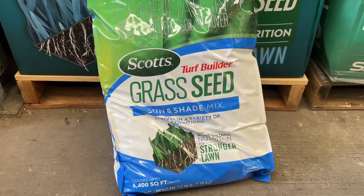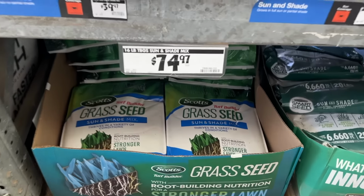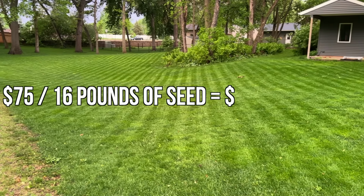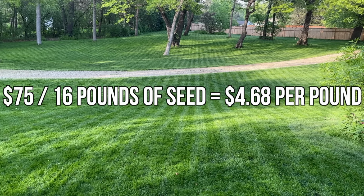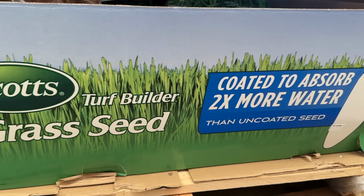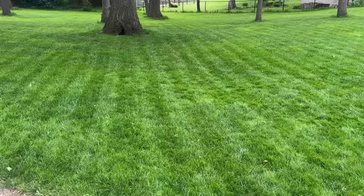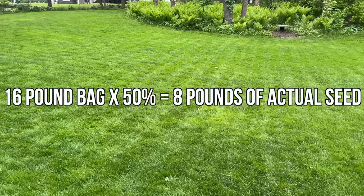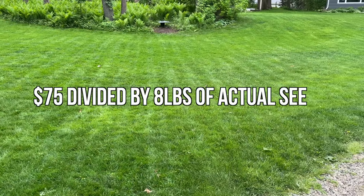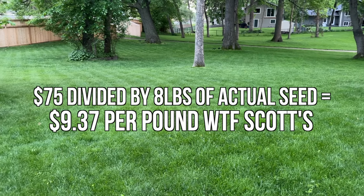math real quick. That same bag we just looked at, the Sun and Shade mix, that's a 16-pound bag and it sells for 75 bucks. $75 divided by 16 pounds is about $4.68 per pound of grass seed. Not terrible, but wait, half of that bag is the water smart coating or inert matter. That means of that 16-pound bag of seed, only 8 pounds is actual grass seed. So now that's $75 divided by 8 pounds of actual seed. So it's more like $9.37 per pound. Holy crap, that's nuts.